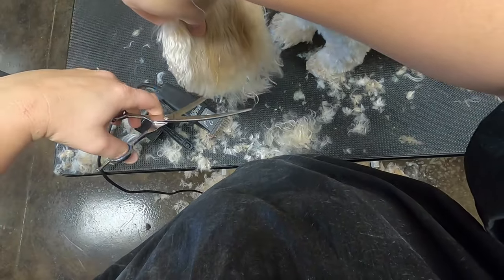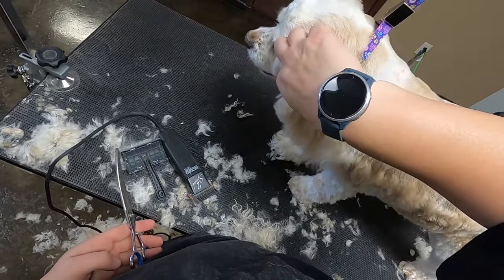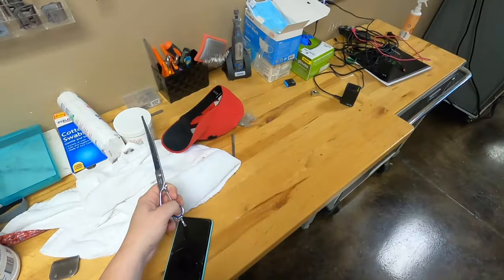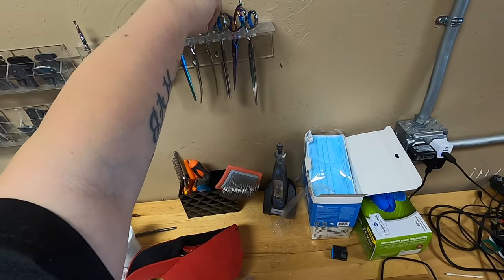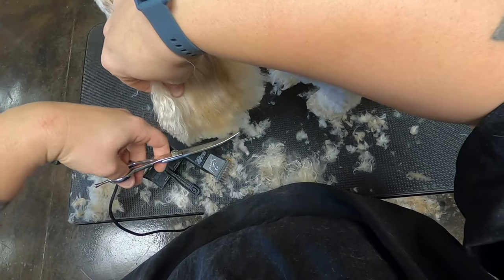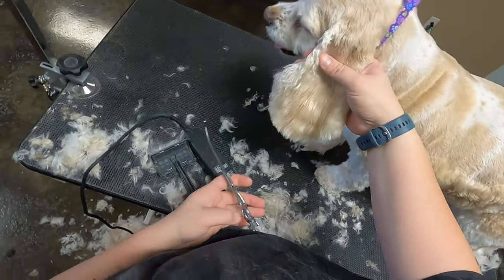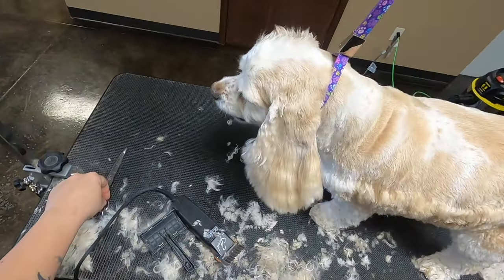Golly, buddy. Sound like you're dying. I'm so sick of these frickin' scissors. Like, sorry, but they are driving me absolutely nuts. The ears to look as natural as possible. Okay, so I'm gonna turn him.